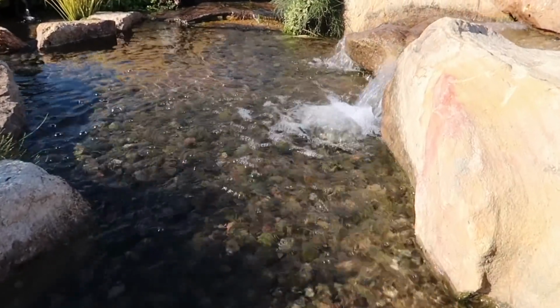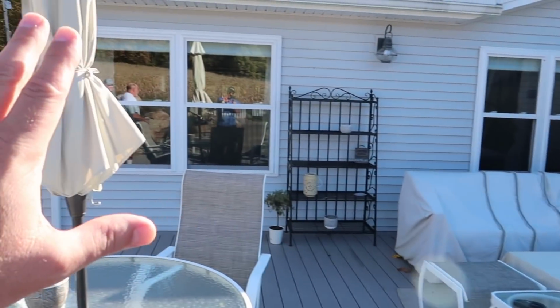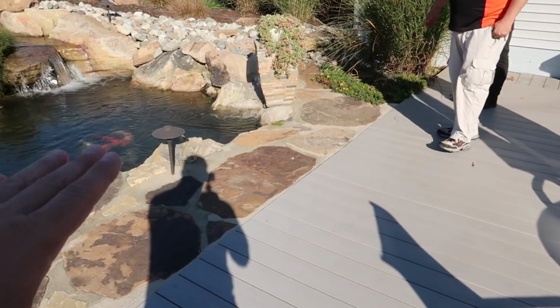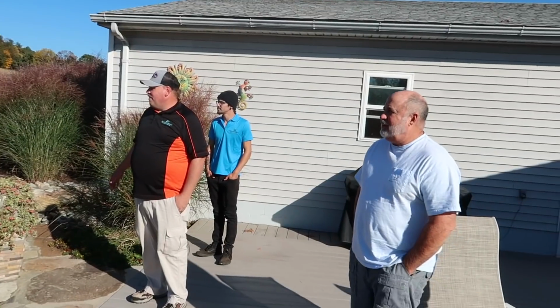My favorite thing about this pond, well, there's two things. One, I love this area right here. These windows. This is their living room, exactly, where it's located right on the edge of this hardscape. And then look at that backdrop. A cornfield going into a forest. You got a little paradise here, buddy.